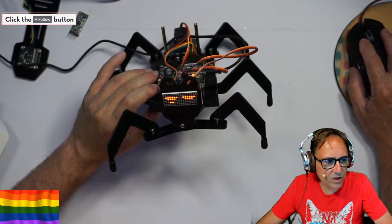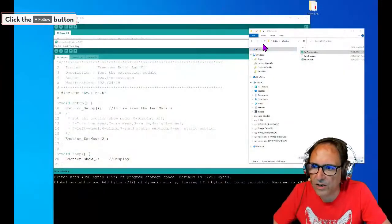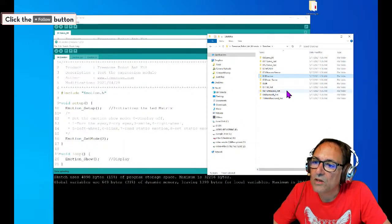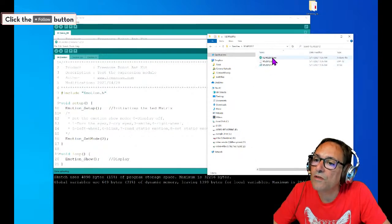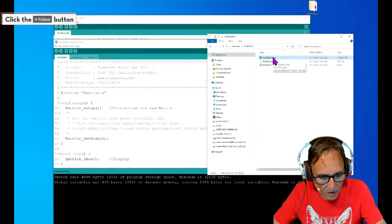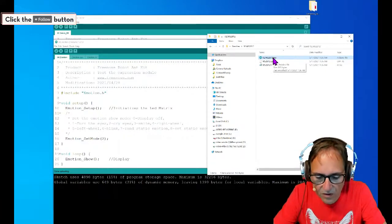If I change the screen, we see all these little programs we got here. So we had the test, the remote control, the ultrasonic. We now have an ultrasonic loop buzzer, right? And I think this is the RGB. So let's go for the RGB. I think that's the RGB controller. Oh, it's not connected. So this should be the RGB controller.